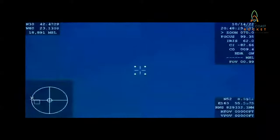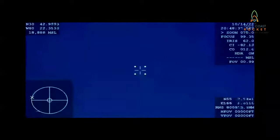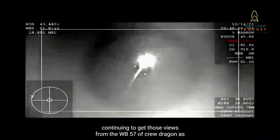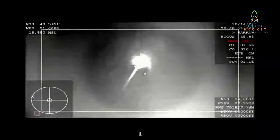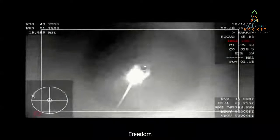Dragon, SpaceX comm check. Continuing to get those views from the WB-57 of Crew Dragon as it continues to make its way closer and closer to splashdown. Freedom, SpaceX comm check.